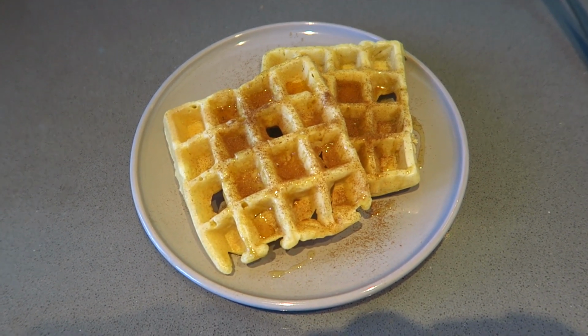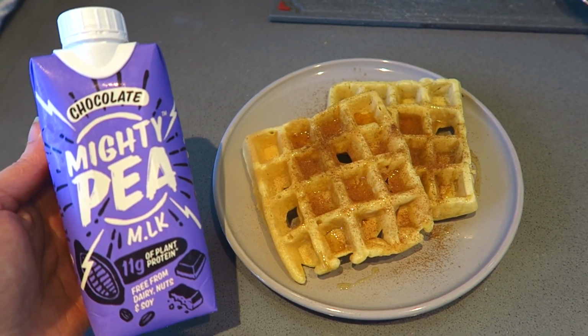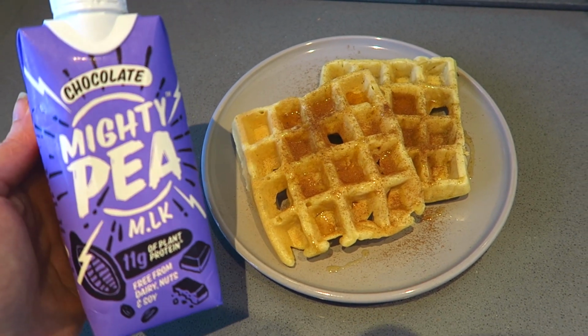I'm gonna have 2 more of the waffles that I made last night, and then I'm gonna have this to drink. I tried it a couple of weeks ago and it was quite nice, so I bought another one and I'm gonna have that for breakfast.